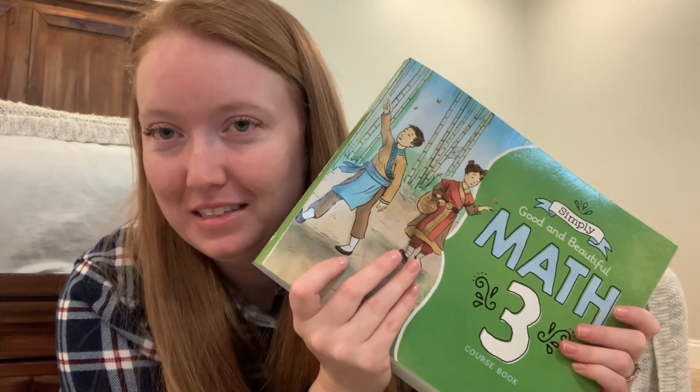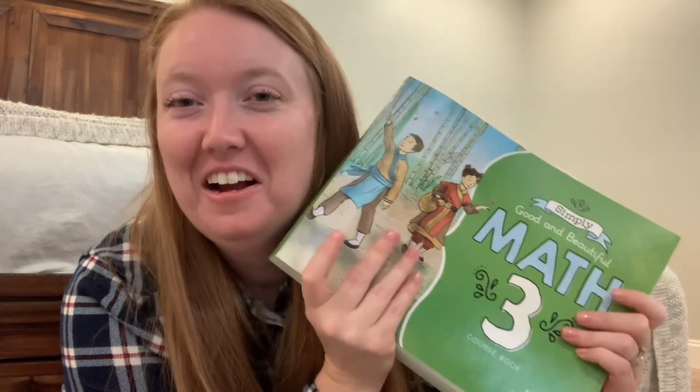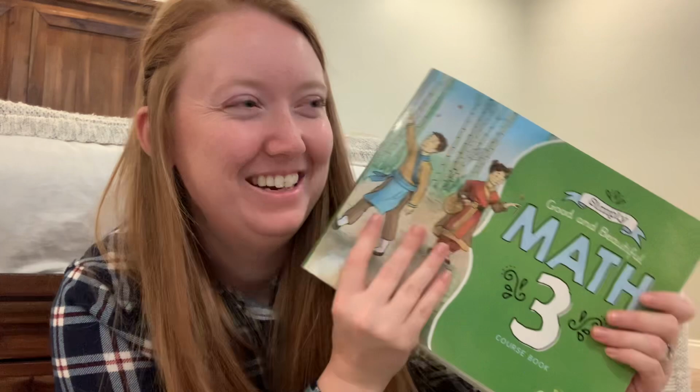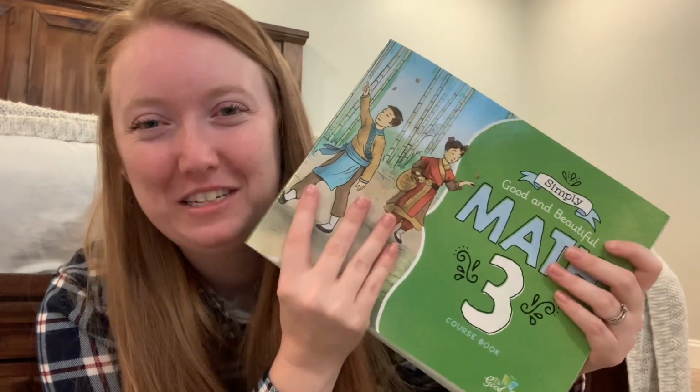I'm listening to my kids yell at each other. All they're supposed to be doing right now is coloring a Bible page. I was trying to keep them busy for me to do this.